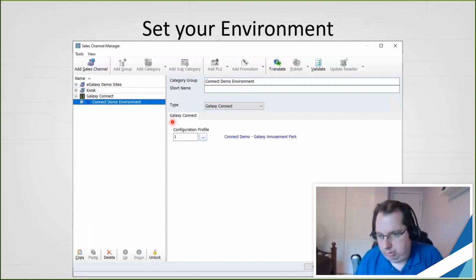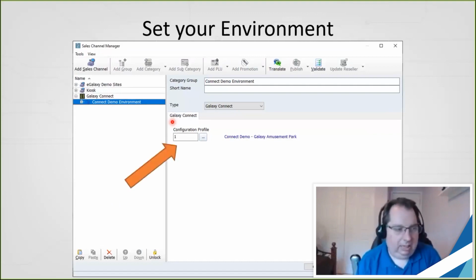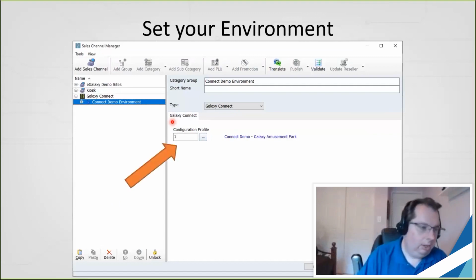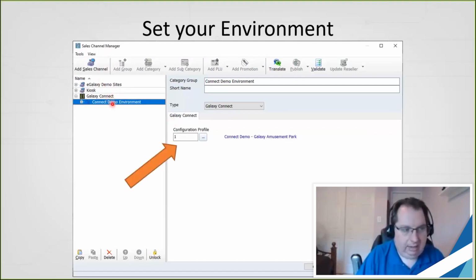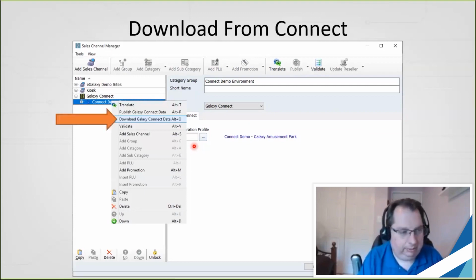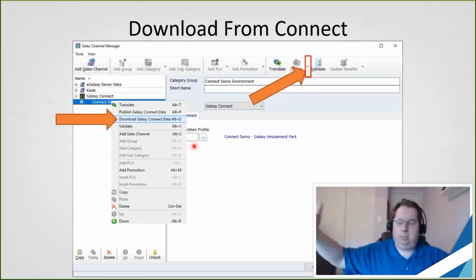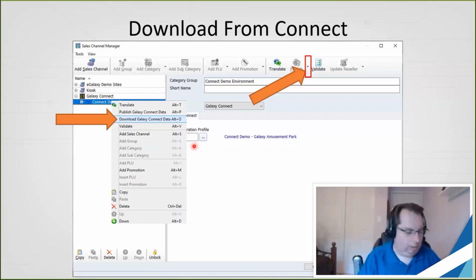You build that Connect URL, you save it, and it saves directly to the database. You don't need to publish or anything. And then you link it in your sales channel manager. You simply make a category group, a sales channel, give it a name. I called mine Galaxy Connect. You make a category group, set the type to Galaxy Connect, link your configuration profile you just made, and then download. Once you say download, all of those settings, all of your distributors, all the product they sell, everything will be pulled down from Connect.